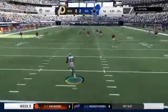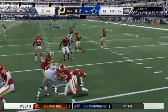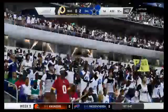Brandon, let's file this play away because if it turns out to be a tight game, who knows? This could wind up being the difference. Okay.